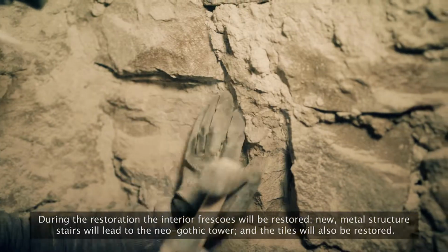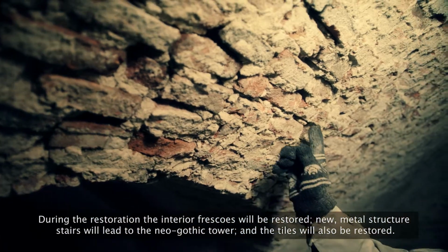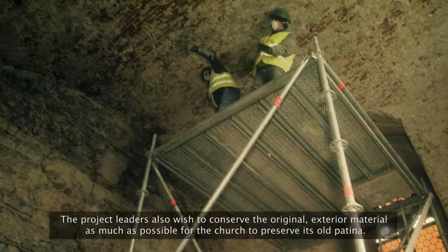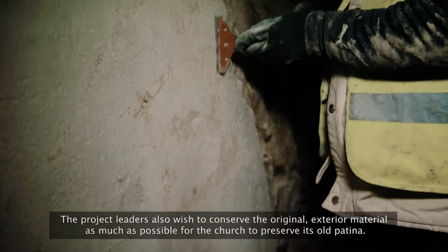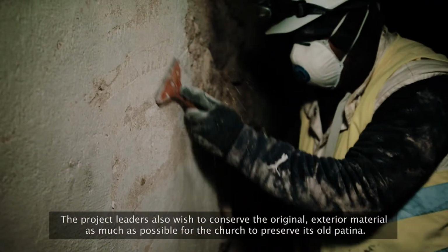During the restoration, the interior frescoes will be restored, new metal structure stairs will lead to the neo-Gothic tower, and the tiles will also be restored. The project leaders also wish to conserve the original exterior material as much as possible for the church to preserve its old patina.